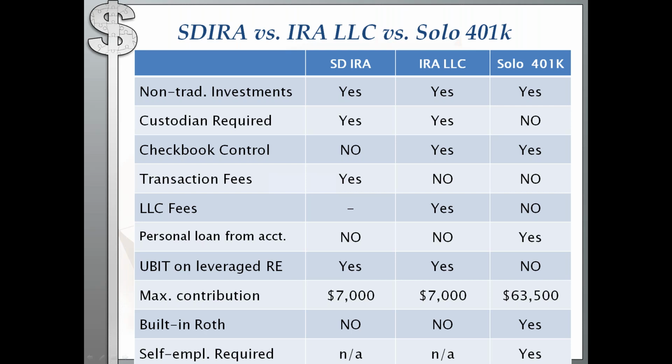If you're in business for yourself, this is a great benefit. Also, it does have a built-in Roth component. For an IRA, you need a separate account if you have Roth funds, but with the solo 401k, you can have Roth already built in. And self-employment is required to do a solo 401k. You have to have legitimate self-employment activity or a business to be able to participate in the solo 401k and set up the plan.